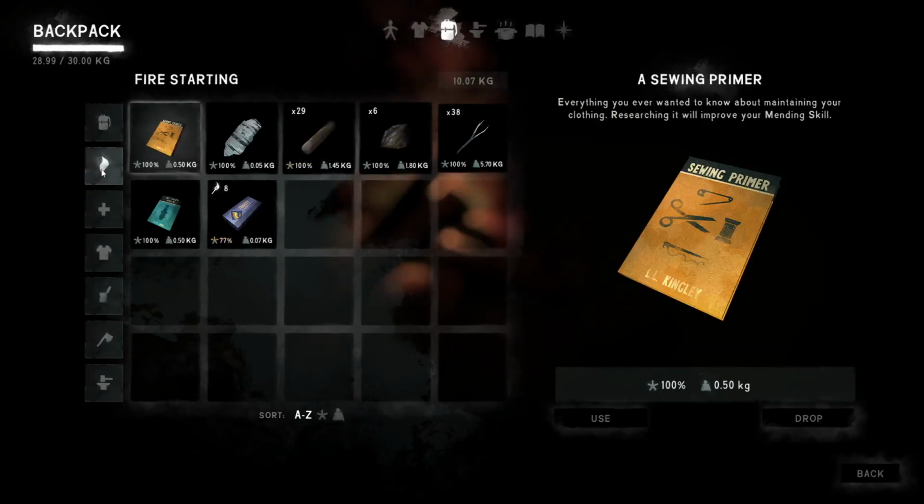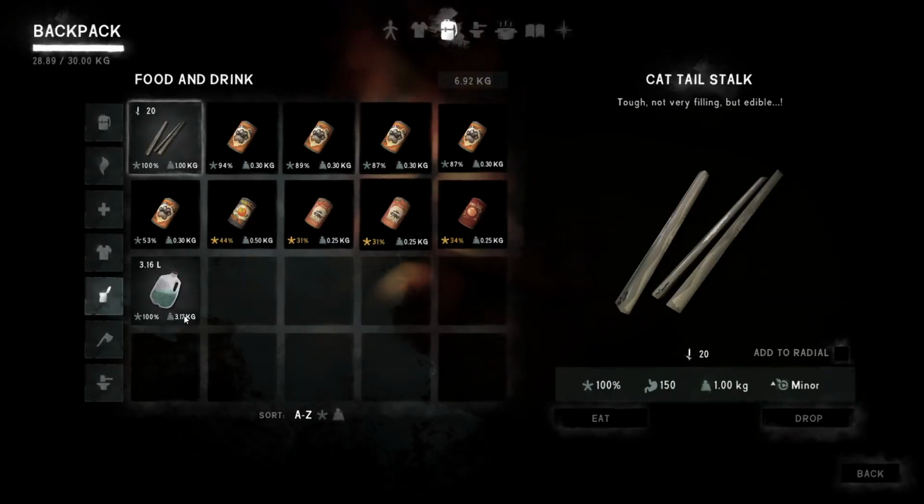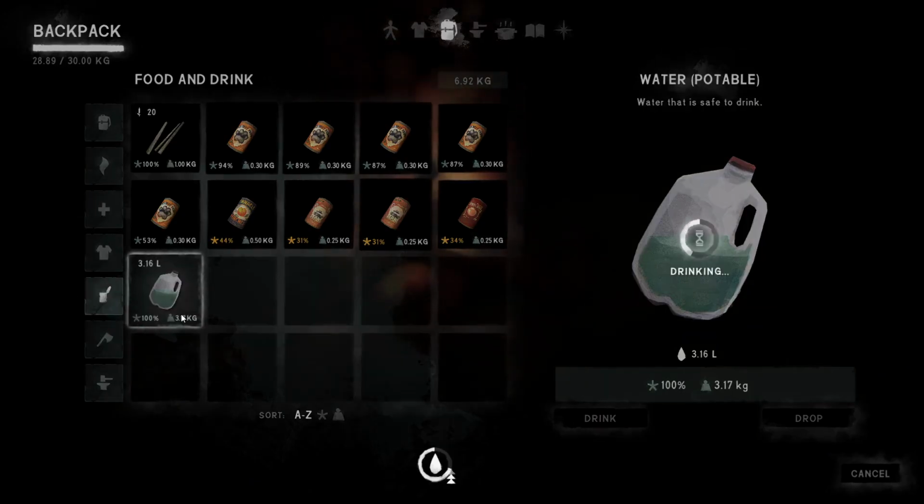We are going to drink one of those teas just to get the warming up bonus and the calories from it. We're going to pull the rest of the heat out of this campfire.